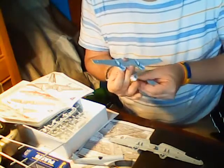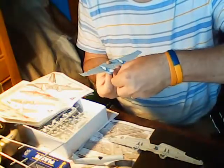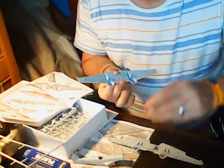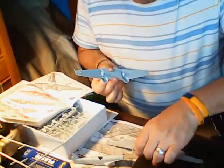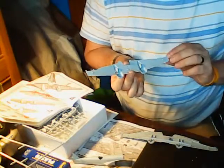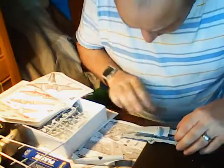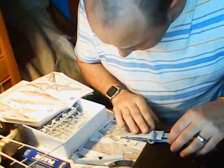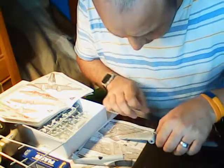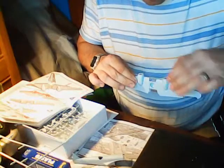Right, we should be good. Let's get it together. It's now or never. Right, folks, here we go. Get that lined up just right. Okay, so that's together. That's gone together nicely.